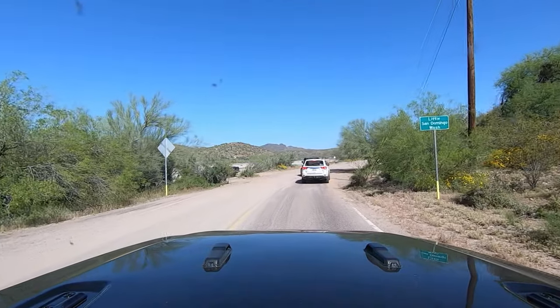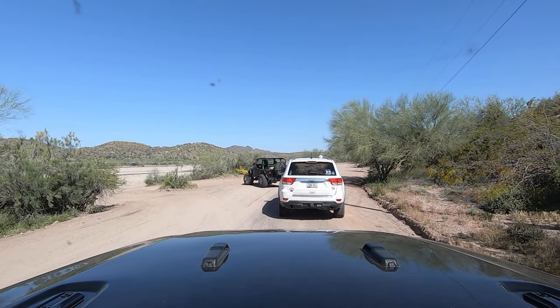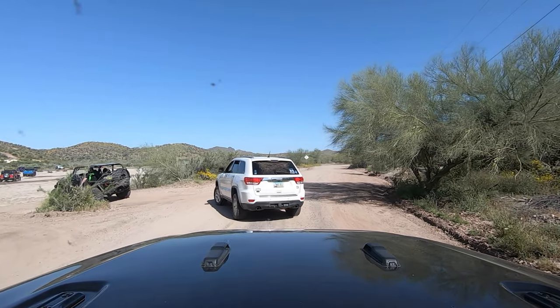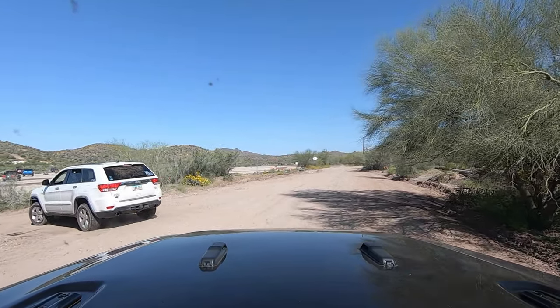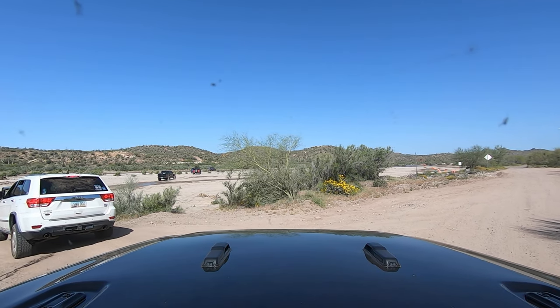All right, so we are about to cross the Hassayampa River here, and there is some water in it, so we're gonna see how this goes. We are already in 4 high. Maybe a little bit muddy in some spots, some sandy areas. This is why we aired down. Everyone across the water. No, we're still coming.